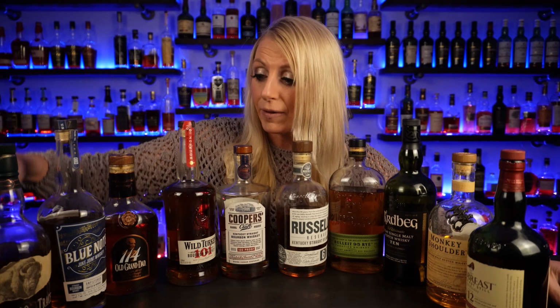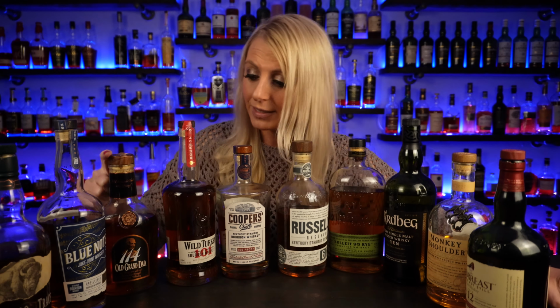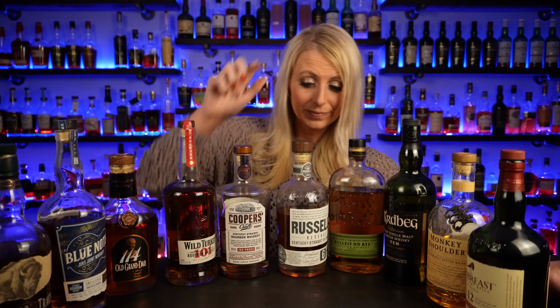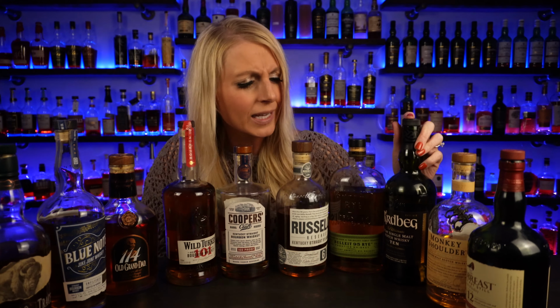Okay, so now I got all the bottles in front of me. You probably cannot see. You definitely can't see these, but that's okay. So, recapping real quick here. We have Buffalo Trace, Blue Note Juke Joint, OGD 114, Wild Turkey 101, Cooper's Craft 100, Russell's Reserve 6-Year Rye, Bulleit 95 Rye, Ardbeg 10, Monkey Shoulder, and Redbreast 12. 10 great daily pour options for you.